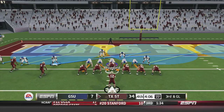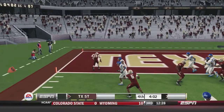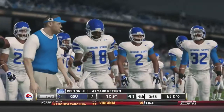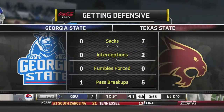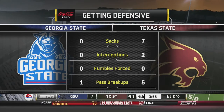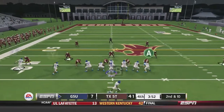3rd and goal. Arnott's going to take the snap here. He's going to fire quickly on the wide receiver screen, and Erickson's in the end zone. Andy Erickson, a 5-yard touchdown, and Texas State is ahead 41-7. Looking at the defensive stats here, Georgia State was not able to get any pressure or any turnovers in this game, and that could be their downfall.